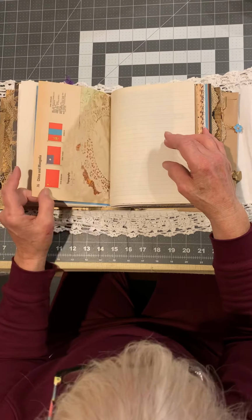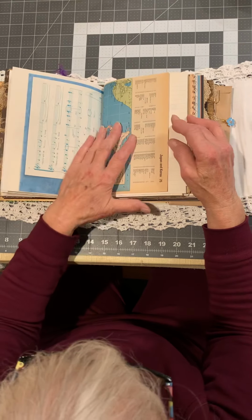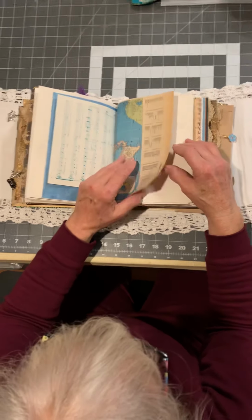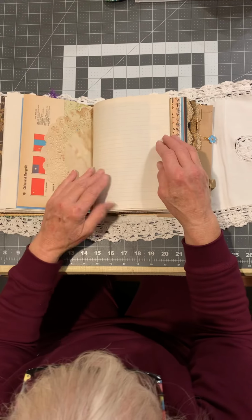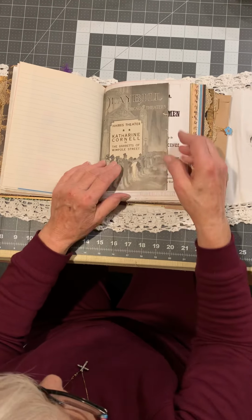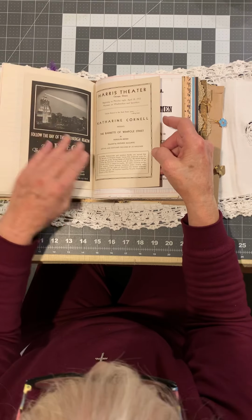In Japan, I believe Wynter's family has Japanese heritage, so that's why I included the map of Japan. This is tea-dyed coffee dyed doily. This is a playbill from 1932.